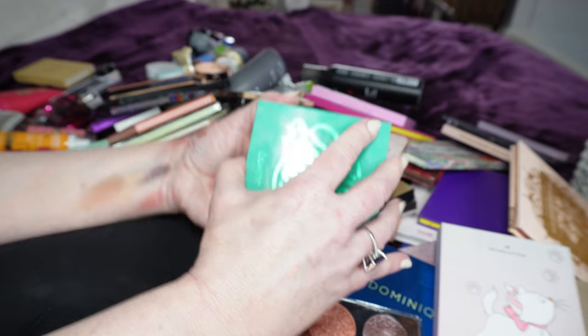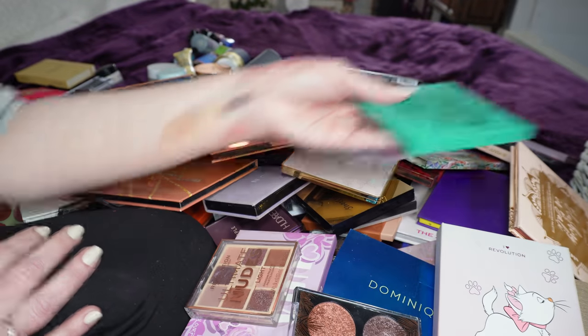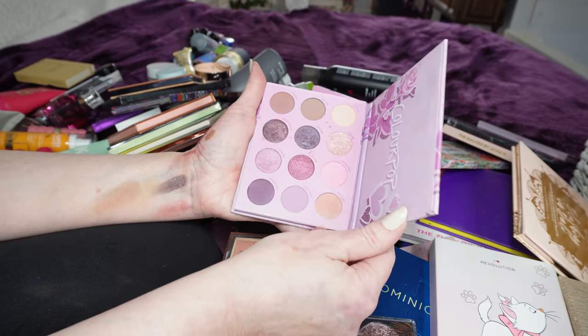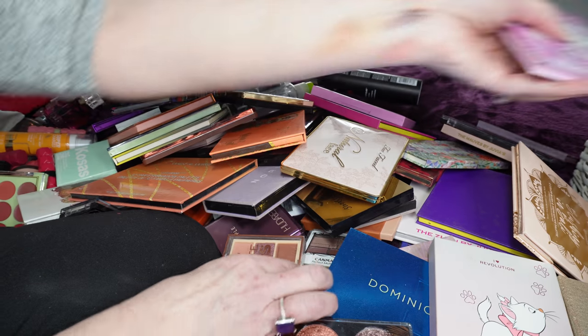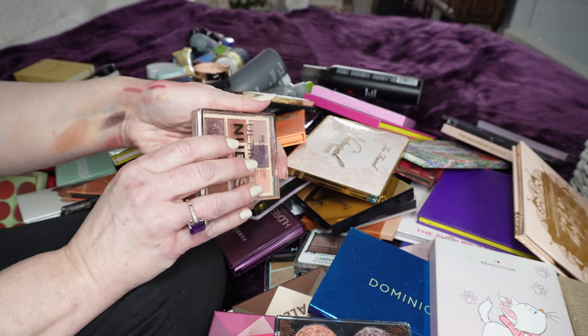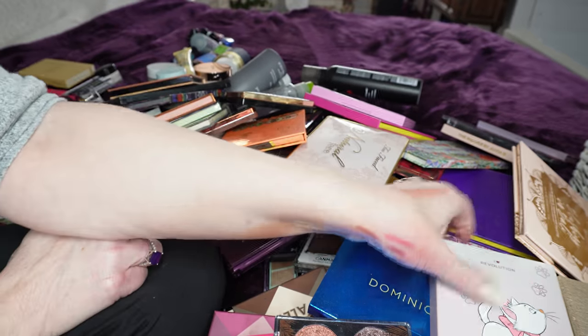The Just My Luck, this is about the color scheme, a little bit too warm and a little bit too dark. This one, you guys can't get this one anymore. You're a Cutie from ColourPop. That one's going. This is the Nudes from Makeup Revolution. I did like this one, and I did use this one a lot. But again, I think that one's probably a little bit too old.